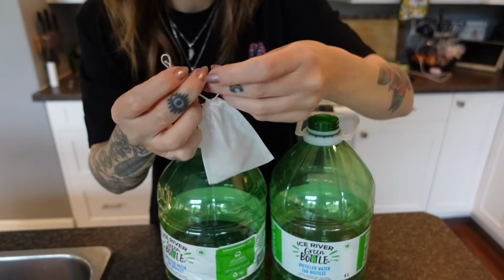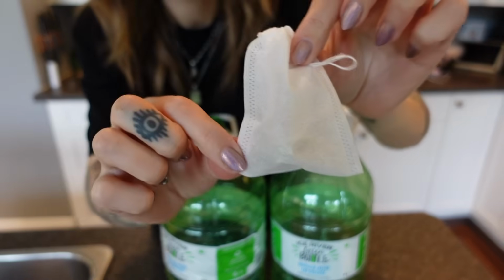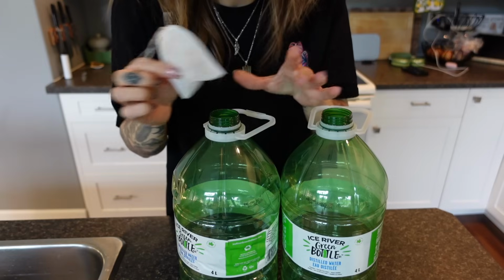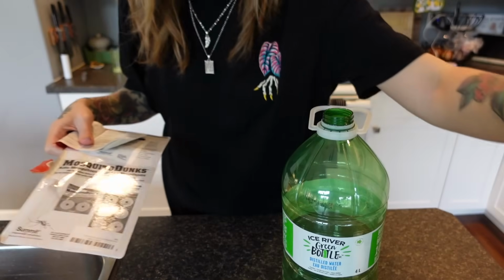Maybe I'll double knot it. Okay. So that's it. This is so easy, you guys, which is why this is the fungus gnat method that I was interested in. So we're just gonna pop that in. And then I need to break off another piece for our other jug.